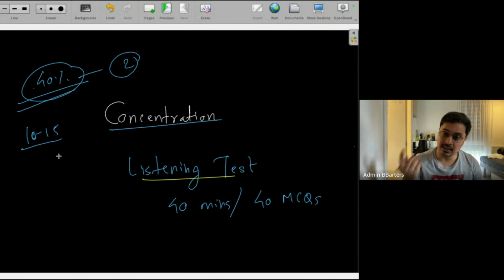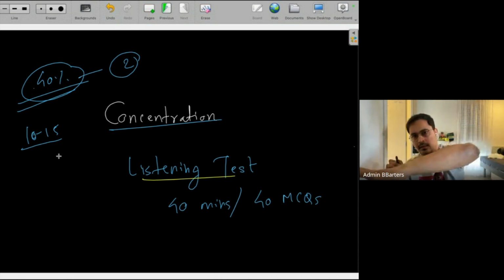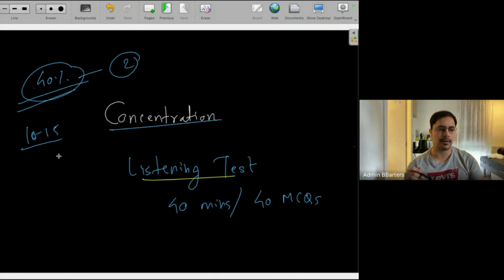But as soon as the screen changes, the previous question should be dead for you. Dead. You should not have any emotional attachment to the previous question. As soon as that happens, you are going down the hill, because then that will affect this question, and this question will affect the next question, and you are out of it.